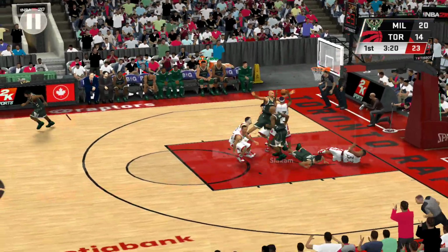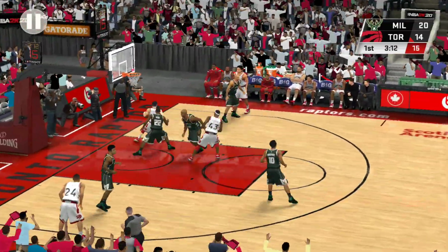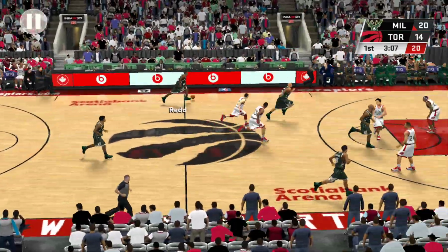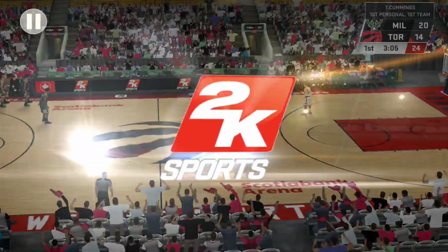Dandridge can't cash in from close range. There was just enough defensive pressure to get him off balance and cause that shot to go awry. Red with the steal. And there's the whistle. Illegal screen. The Raptors making a switch here.